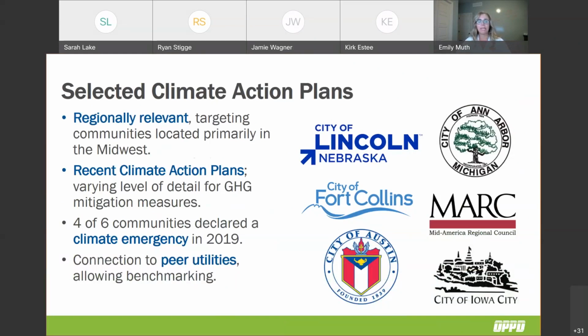So HDR compiled a detailed catalog of these actions extracted from these 6 CAPs that you see listed here. And just for reference, MARC is the Mid-America Regional Council, which represents the Kansas City metropolitan area in Kansas City, Missouri. So interestingly enough, 4 of these 6 communities had declared a climate emergency in 2019, and we wanted to look at these that were regionally relevant, just to look at peer utilities for benchmarking. I'm going to go to the next slide, please, Sarah.